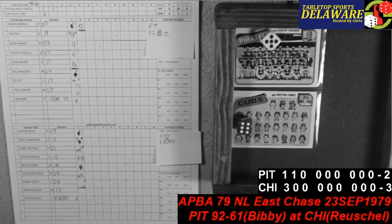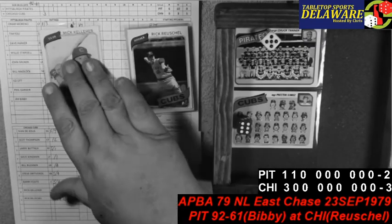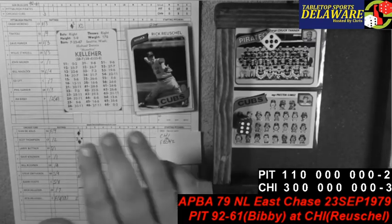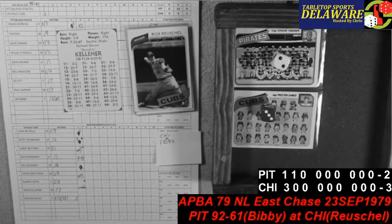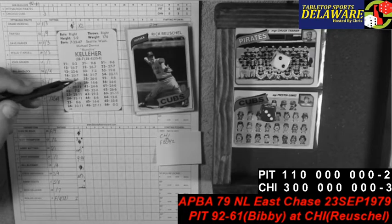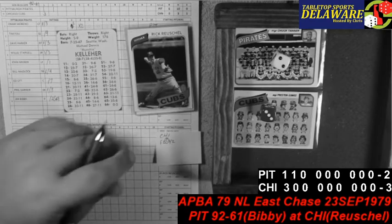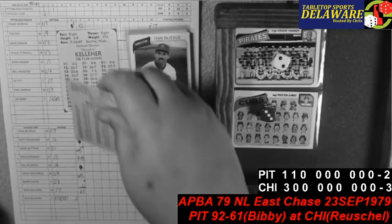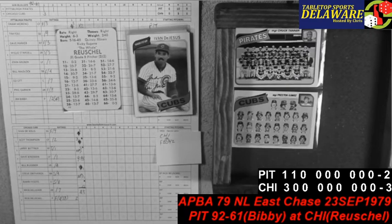Cubs, bottom of the second. Mick Kelleher is going to be leading off. He'll be followed by Rick Reuschel and Ivan DeJesus. Jim Bibby is set. Here comes the pitch from Bibby. That is a 3-2. That is a 26. Hard ground ball hit to second base. That one is fielded cleanly by Phil Garner. Gets it over to Stargell. Out number 1. Yeah, I totally was not doing the right column. Holy wow. Newbie mistake.